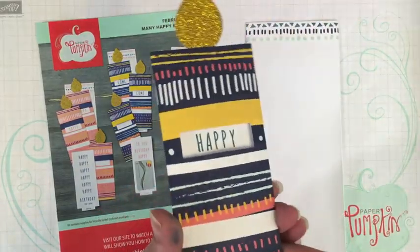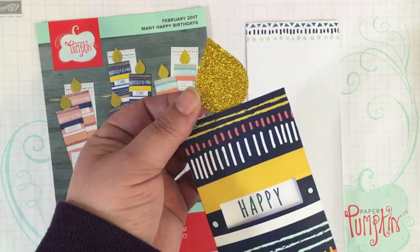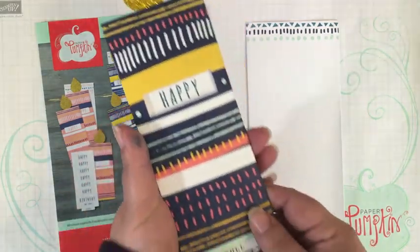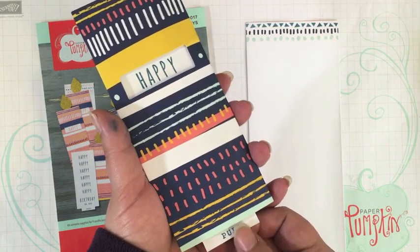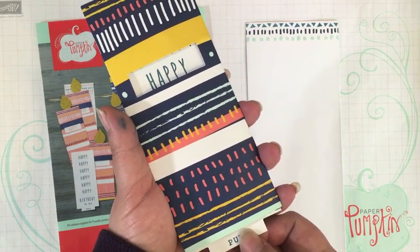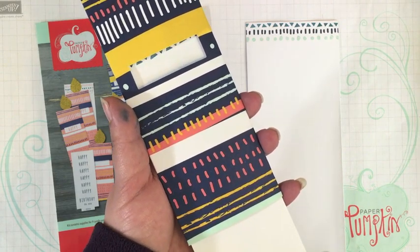So I put together the slider part of the envelope, and I love that glimmer paper flame right at the top. But here you can see we got a stamp that says Paul on it. So as you pull down, you can read the whole message. So it says, "Happy birthday to you."